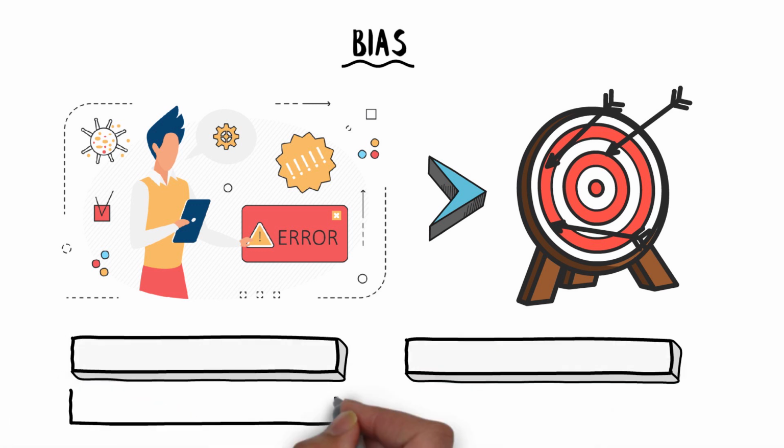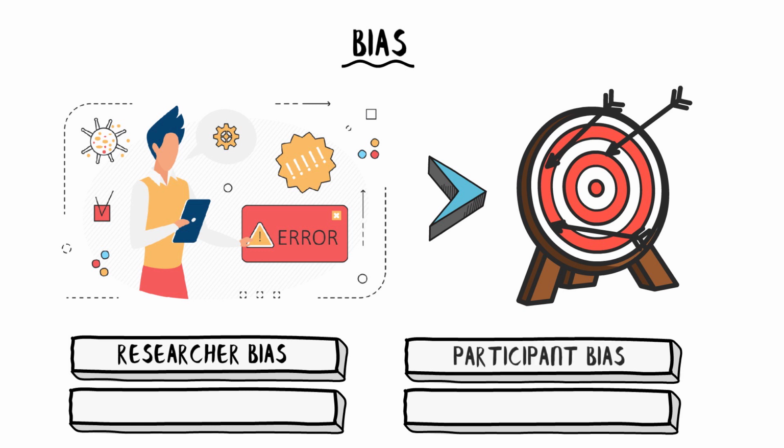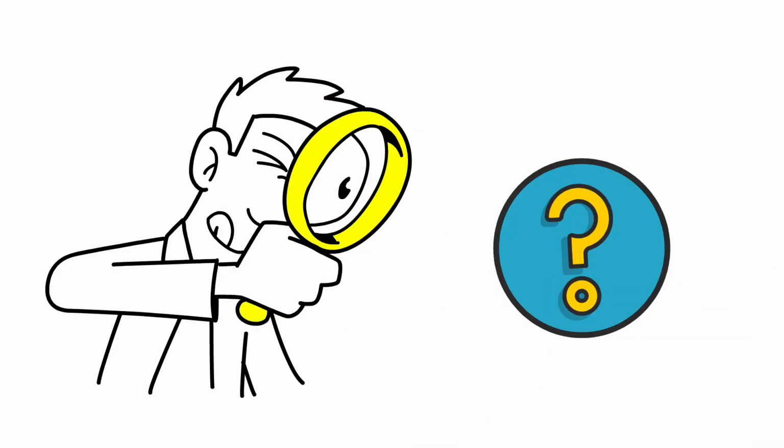There are several sources that can be seen: researcher bias, participant bias, measurement bias, or publication bias. Jackson, 2016. What makes someone want to do research?